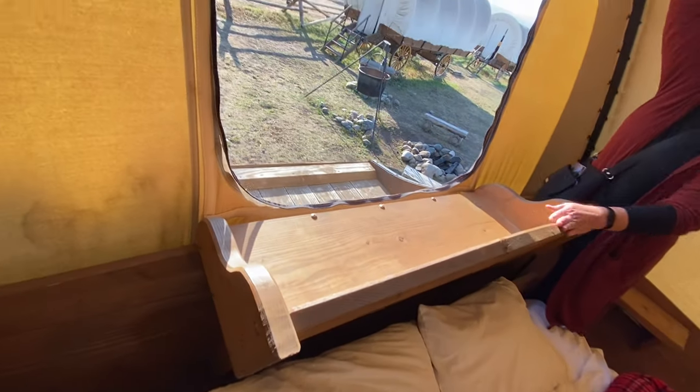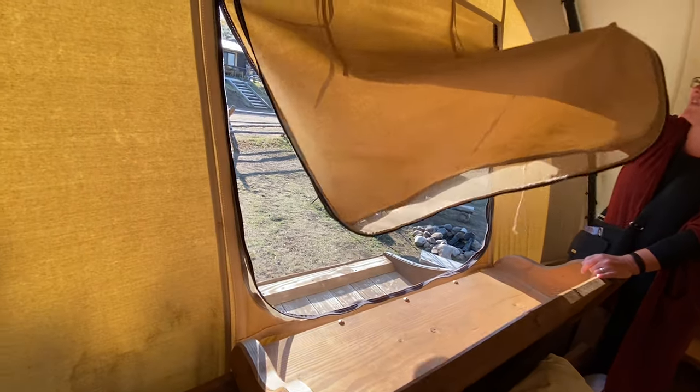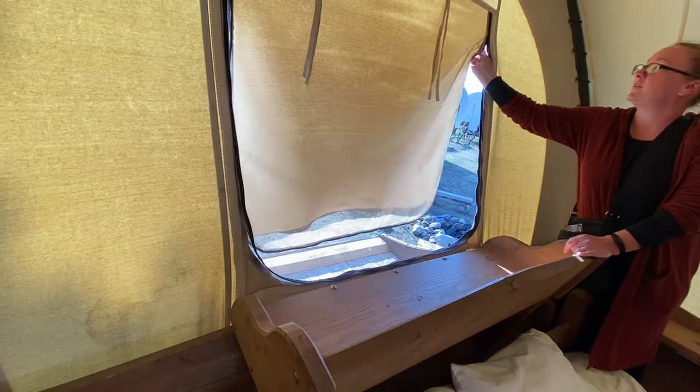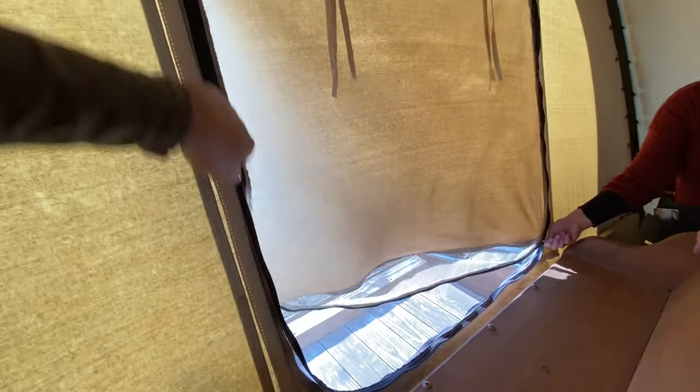Gotcha. Platform for his feet, and you sit here. Gotcha. So like, if you had little kids, they would love that. No, for sure. I'm surprised Rob didn't know, or he probably would have acted like he was driving the wagon train.